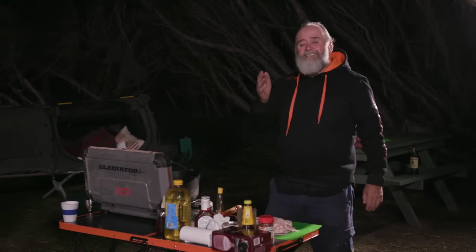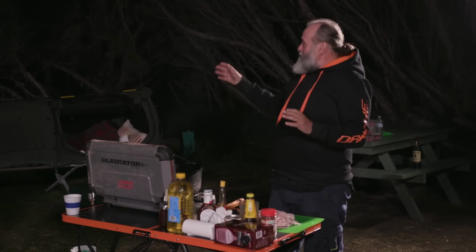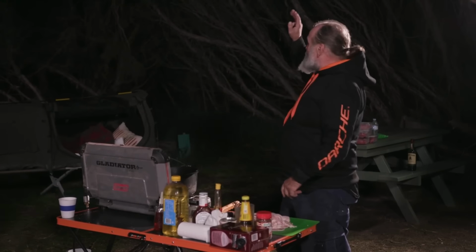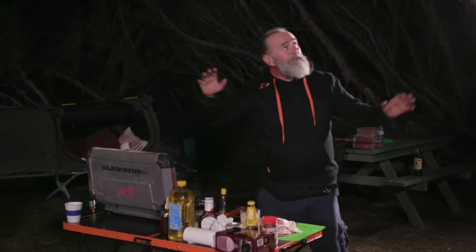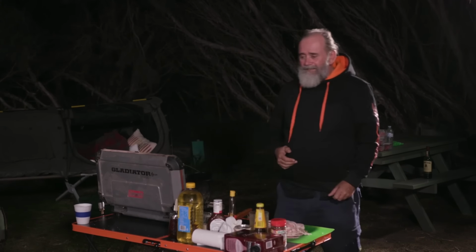Well, here we go. It's the middle of winter and we're in South Australia and we're camped just near Beachport, and I can hear the surf. We're in a little grove of trees just off a track. It's almost magical, it really is. And despite all that, I'm still going to cook dinner.